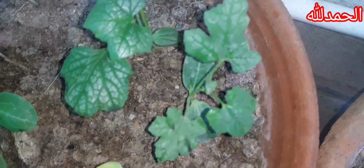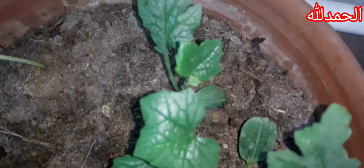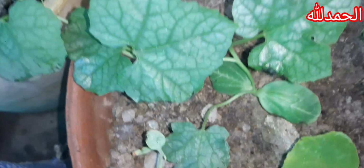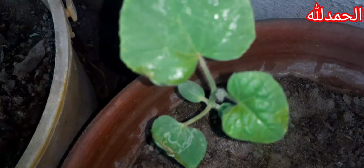5. Consider soil temperature. Seeds germinate best when the soil temperature is right for them. Use a soil thermometer to monitor soil temperature and plant seeds when it's within the recommended range for each type of plant. 6. Check moisture and weather.